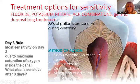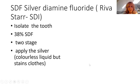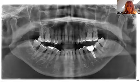The way that these products work is that they block the penetration to the nerve. So potassium nitrate stops the excitability of the nerve, and the fluoride is a tubular blocker, so it blocks these open porous dentine tubules. And then we would also place the ACP, which is absorption of calcium phosphate, to block the channels, the open dentine channels. Silver diamine fluoride, I don't know if any of you have used it, but it's an excellent material. It's 38% silver diamine fluoride, 2 stages. It's basically a liquid which crystallizes and can stop sensitivity. Brilliant for tooth decay as well.